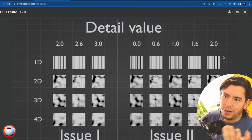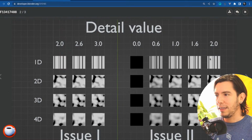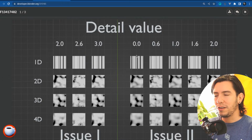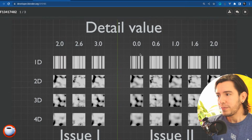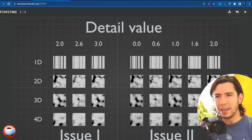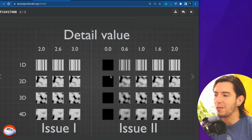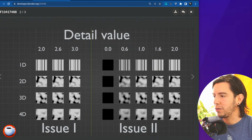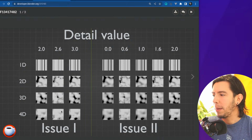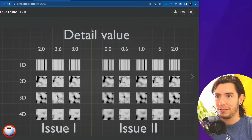So yeah, it looked different because now it works basically. This is how it used to be, and this is how it is now. When you had 0 level of detail, the multifractal would still show some detail, which didn't make much sense. And now it actually shows black because it's correct. But also this is very interesting. When the detail value was 2 and 3, it would be okay, right? It wouldn't be much of a difference, a bit more detail. But somewhere in between, the calculation was completely off.